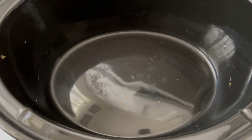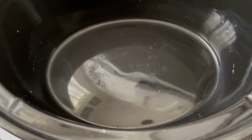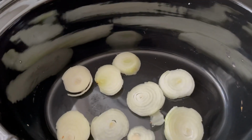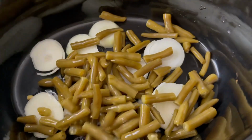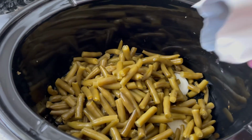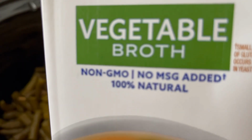So for dinner, I am making a slow cooker meal. I'm going to get that ready. I'm putting an onion I chopped up in layers on the bottom of the pan. Then I'm going to add some green beans that I drained to the bottom of the pan. Then on top of that, I'm adding a package of onion soup mix. Then I'm adding 2 cups of vegetable broth.